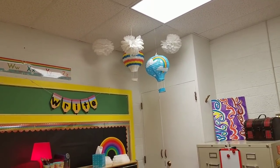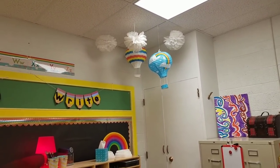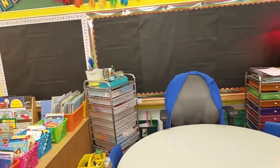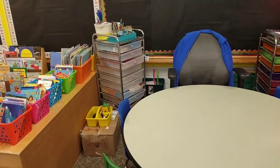Hot air balloons from Amazon. The clouds are from Dollar Tree, just to kind of go with a rainbow theme. This is my Paris small group area and her desk area. So she's kind of going through her area and trying to organize it. So that's all of her stuff.